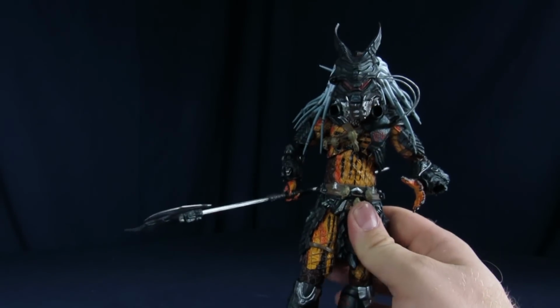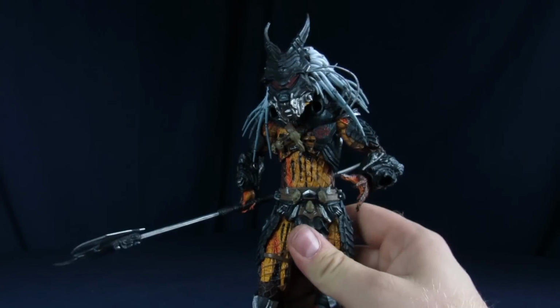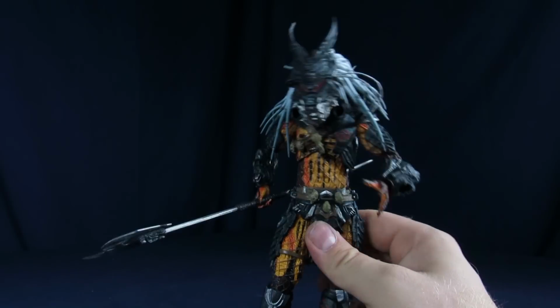But popping that off real quick, and just standing there, even if he didn't have those, he's still a super menacing looking figure. Now he's like Devil Predator. I got a question.